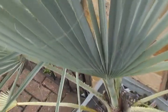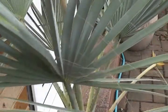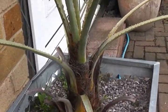Move around to the side, we've got this bra here. It's blue leaves, not as many this year, about 3 full leaves. Last year was about 6 or 7. But again, it's getting a bit thicker at the base now, which is nice to see, a bit steadier as well.